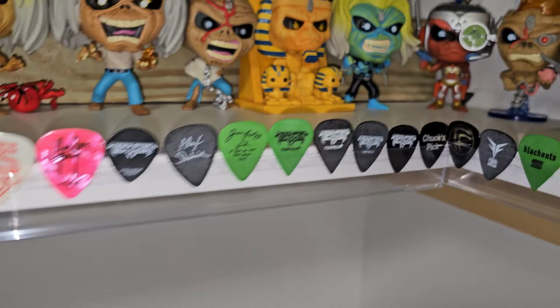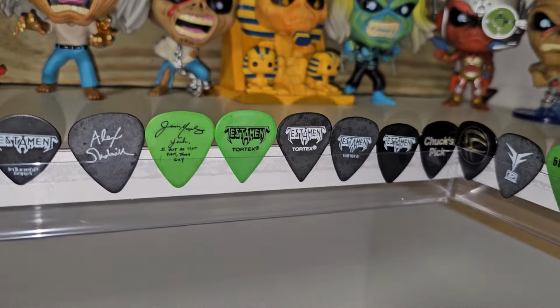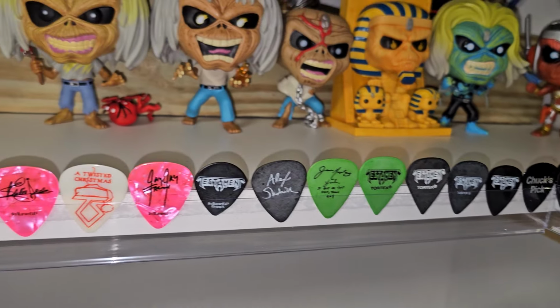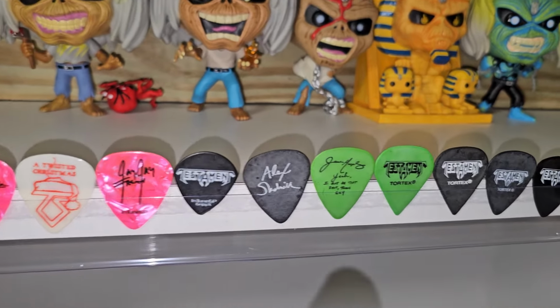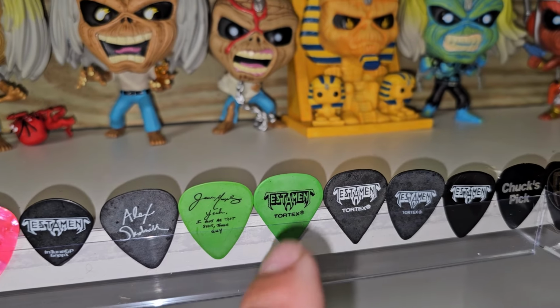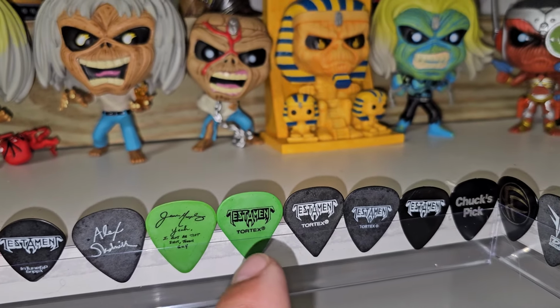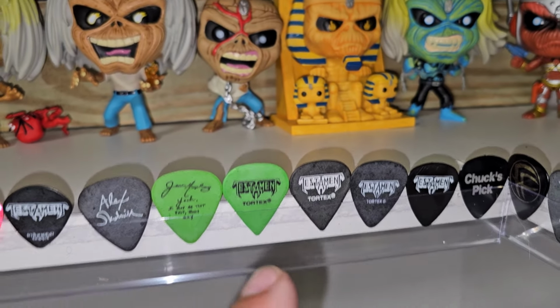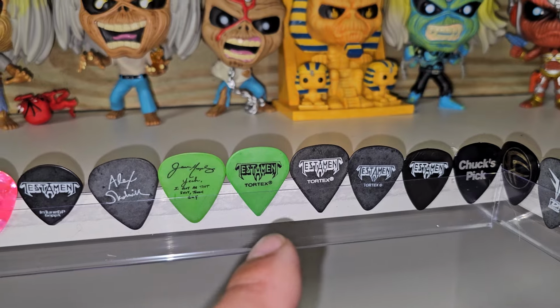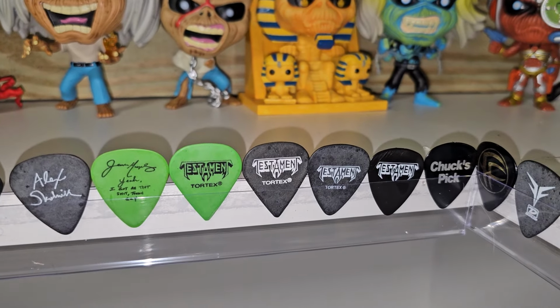I had some Testaments. Okay, so this is going to get a little complicated now, because Testament had like 900 band members. So the first two are Alex Skolnick. The next, that one's James Murphy. That's what that one looks like on the other side. But that's not James Murphy's. That was, I want to say, Glen Alvelais, who was a guitar player when Alex Skolnick left in 92.